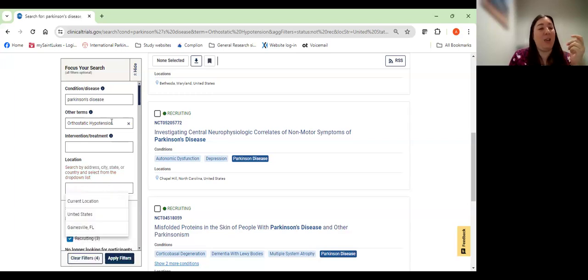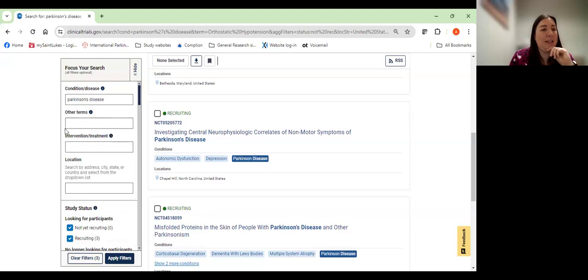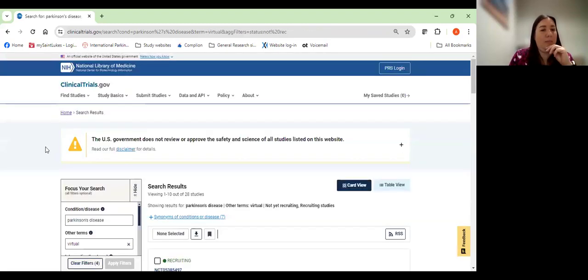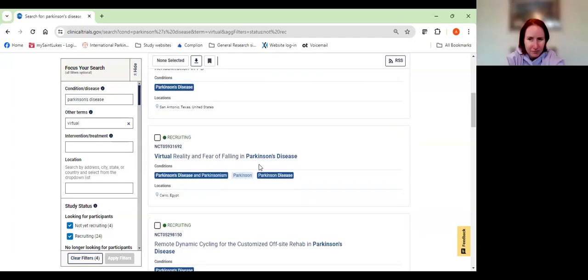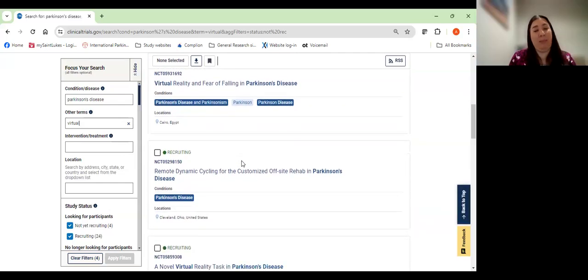Yeah, because I know PPMI has, try just typing in virtual. So now this is bringing up virtual reality. It's kind of interesting. But I know the PPMI study has a remote or online version as well.